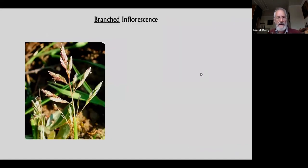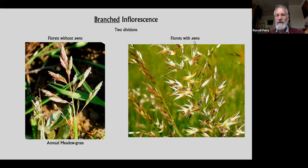Okay, so that's the end of our pointing finger species. Now we're coming on to species which have clear branches on the inflorescence, something you can actually see clearly. And I'm dividing them into two sections. I'm going to start with the florets that don't have any awns at the tip, and that's annual meadow grass, and then I'm going to have a look at florets that do have awns projecting from the tip of the floret, and that's false oat grass.